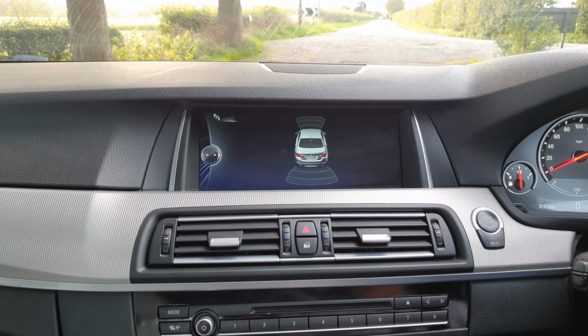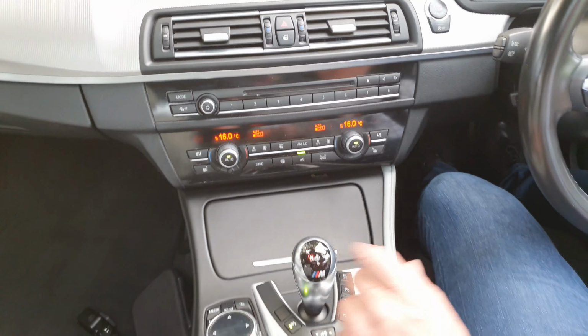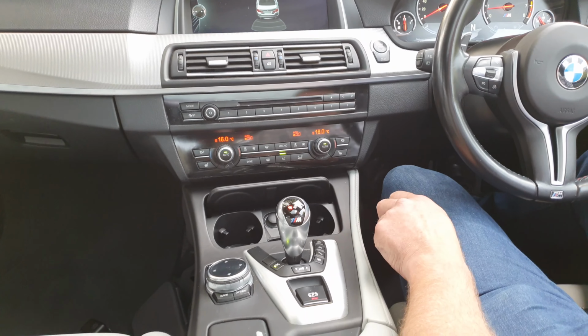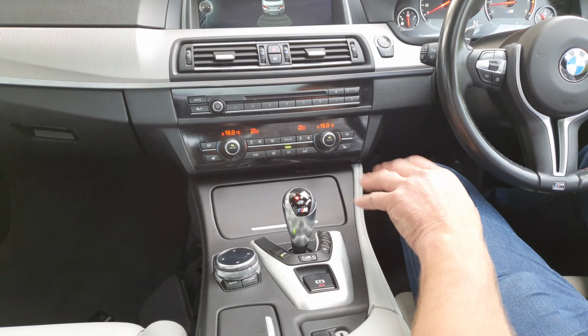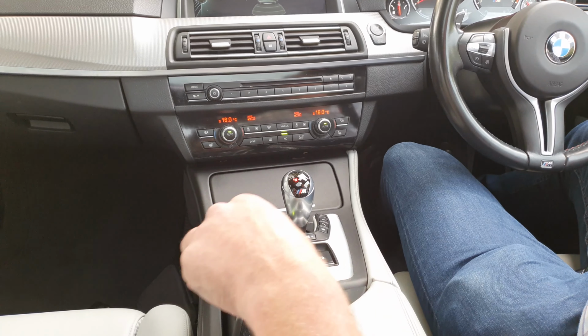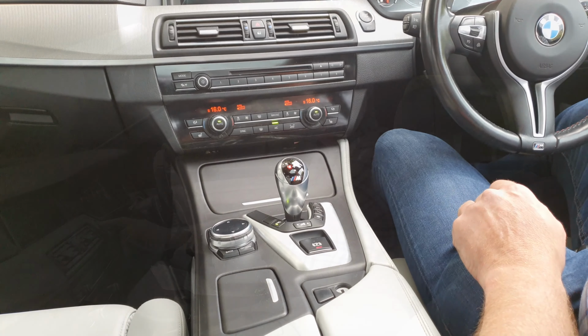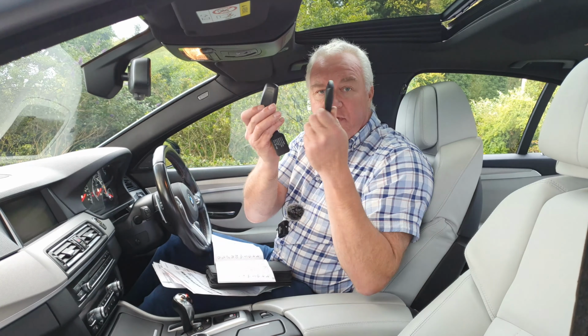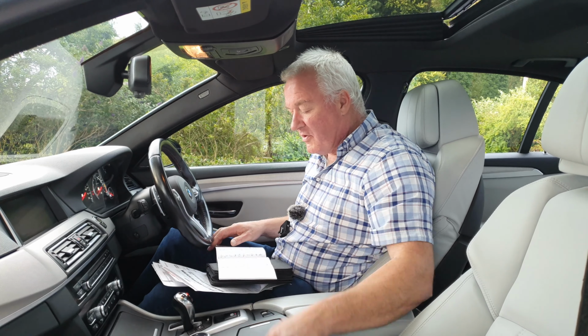Of course this is the automatic version, or the sort of automatically changing manual, so to the uninitiated it works as an automatic, but it can be driven as a manual. As far as we're concerned, the car has never been smoked in, the cigarette lighter has never been used, and also the cigarette tray is immaculately clean. Turning the engine off, I'll go through one or two other details. The car has both remote keys here, both in good condition and both work properly.